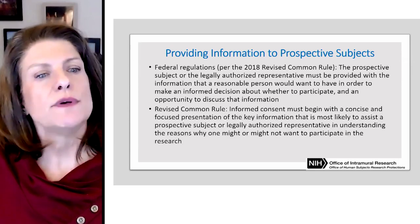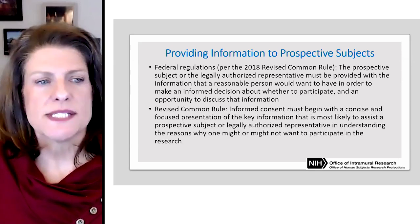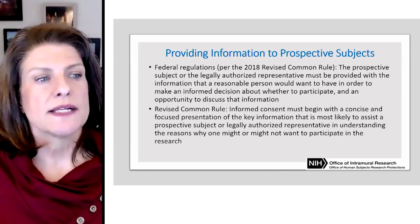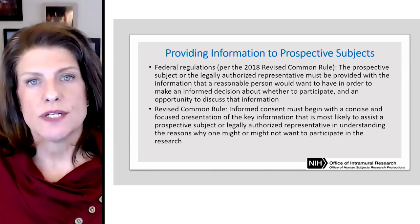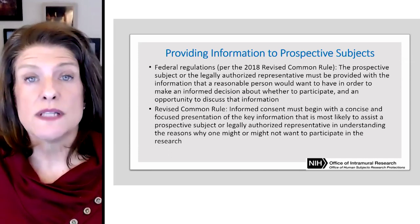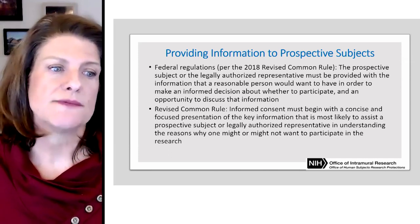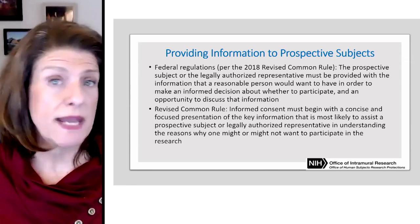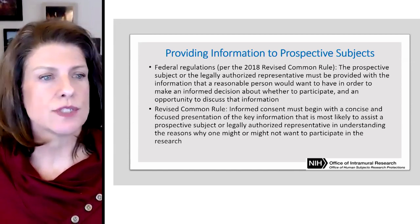The revised common rule also added a key information section, indicating the informed consent must begin with a concise and focused presentation of the key information that is most likely to assist a prospective subject or the LAR in understanding the reasons why they may or may not want to participate in the research.